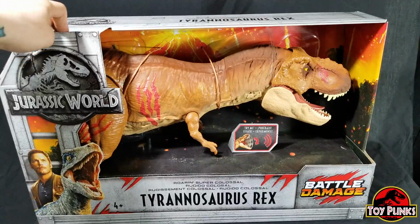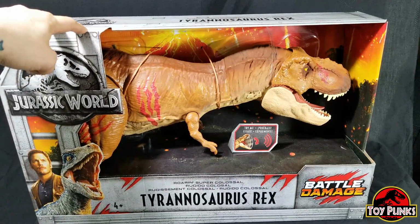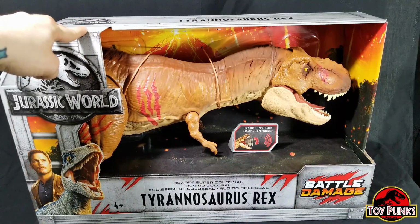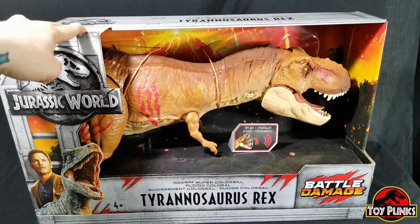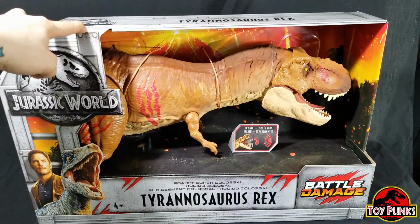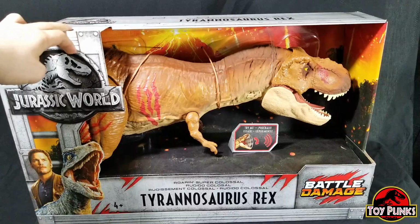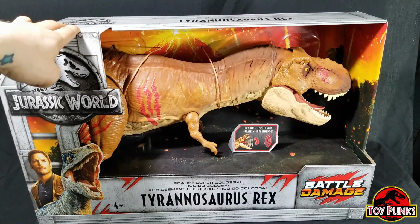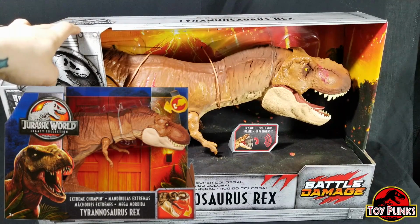So real quick, I'm going to go over the box. I'm going to tell you guys there are quite a few different Tyrannosaurus Rexes that are out right now. And I know there's a lot of confusion about people figuring out which one is which, which ones do what, and which ones are big, which ones are small. So I'm going to try and maybe throw some pictures up if possible so you guys can see. Starting out at the bottom of the list, I believe there is a Tyrannosaurus Rex that's part of the Legacy Collection, like I mentioned before, which contains some of the figures from the old Jurassic Park movies.